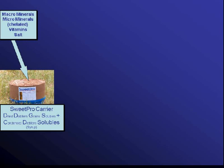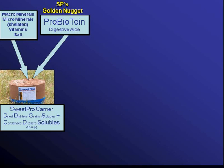Now, what really separates us from everyone else on the marketplace is our golden nugget, we call it, of probiotin. It's a digestive aid. It's fermented wheat, oats, barley, and flax. It gives you a very wide amino acid profile, your building blocks of protein. And another incredible thing when we look at the digestive aid part of it is it's bringing in live yeast and enzymes that help your cow break down that forage even better. So an incredible product, high-tech nutrition in a low-tech dispenser.